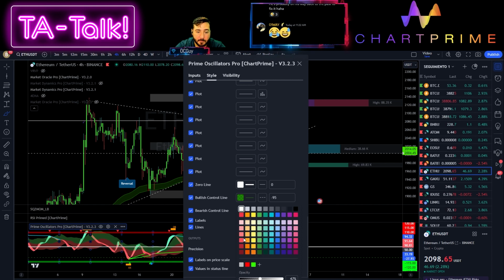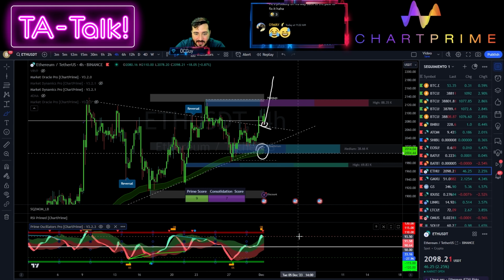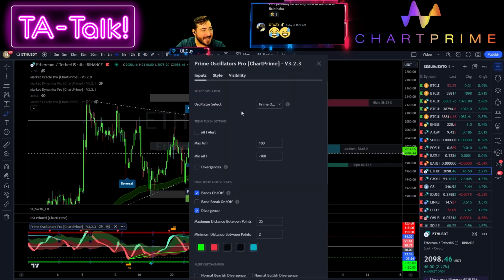And I'm going to be doing almost the same thing on that bearish. Click in red, leave it as is. But in this case, I'm going to be doing positive 95. And you will see how that line drops somewhere around here. So let me click away and there you go. We can see it there. So that is my main configuration. Let me save this so I can have it for the next upcoming movements. And then on my inputs, now I can go ahead and change my oscillator.